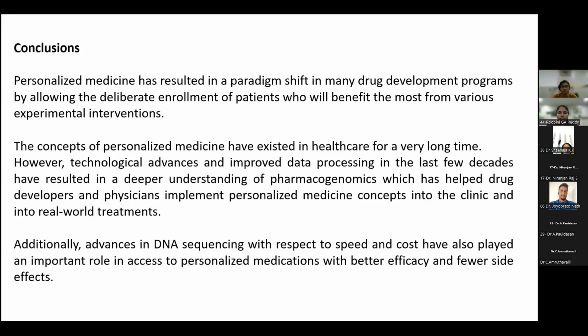Yeah, I fully agree with you. Even in Bangalore today, we are giving the samples for somewhere around, say, plus or minus 30,000 rupees. So it is not affordable by each and every one. The cost of genomic sequencing still has to come down.